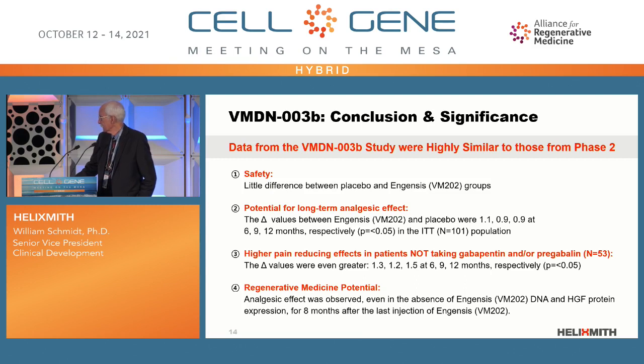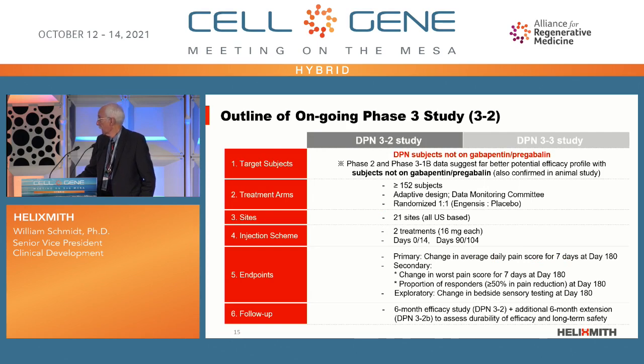So in terms of the significance, we've shown considerable safety for this product compared to other conventional products that are used to treat painful diabetic neuropathy or, for that matter, used to treat ALS or some of the other diseases that we're looking at. We are seeing a larger separation between Ngensis treatment and placebo treatment than have been seen for any other drug in the painful diabetic neuropathy population. We've seen an enhancement of effects for those patients who are not taking gabapentinoids, and if you're interested in what our theory is for that, I can discuss that later on. And we have regenerative potential. Let's go into that a little bit more.